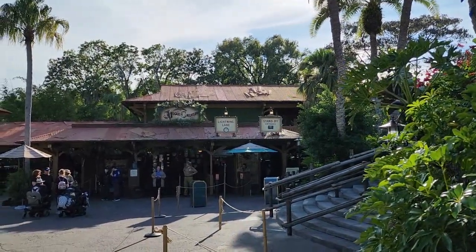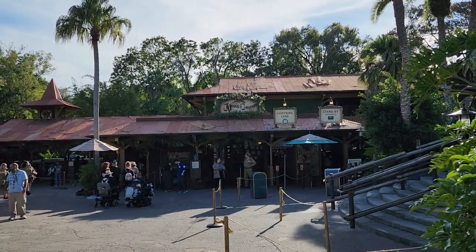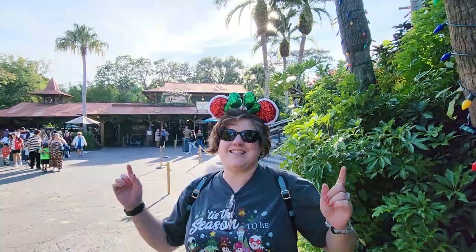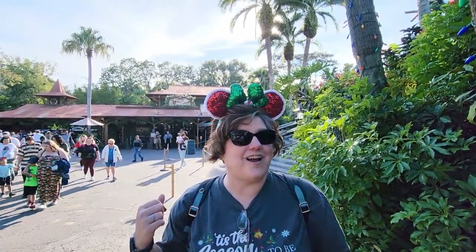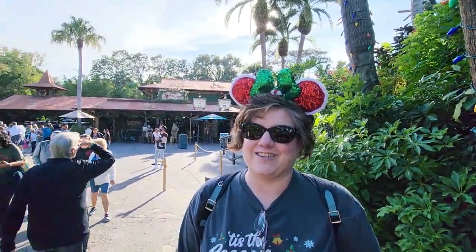So there aren't too many ride overlays for the holiday season here, but one that is very special is turning the Jungle Cruise into the Jingle Cruise. Speaking of, hey Matt. Yes, Joyce. Do you know what Tarzan's favorite Christmas song is? What is it? It's Jungle Bells. And I think that Tarzan would really appreciate a ride on the Jingle Cruise, don't you? Let's go check it out.